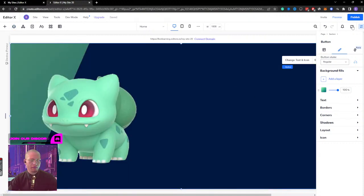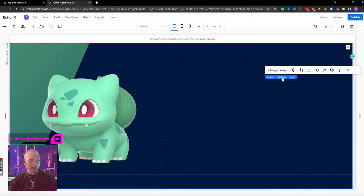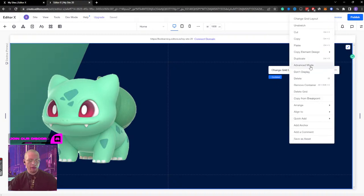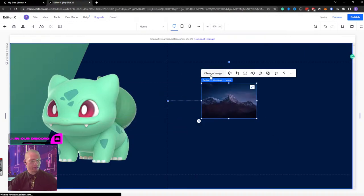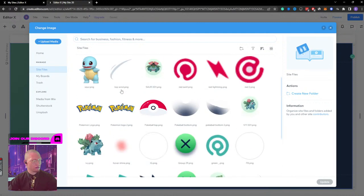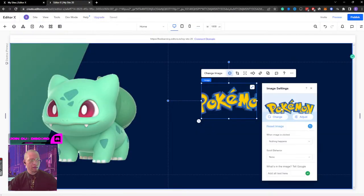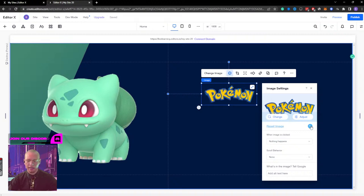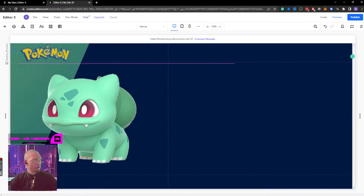Boom. Let's continue editing. So first thing, I'm going to come back, make sure I'm holding and selecting my container. I'm going to come in. I'm going to grab another Pokemon logo. Change image. I'm going to grab this puppy. Boom, update. I'm going to make sure that it is reset here. I'm going to pull this Pokemon right in here.